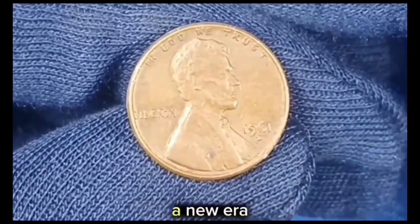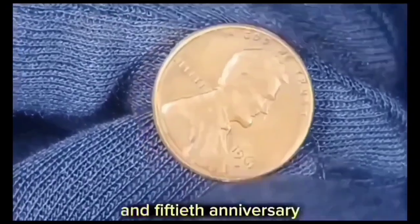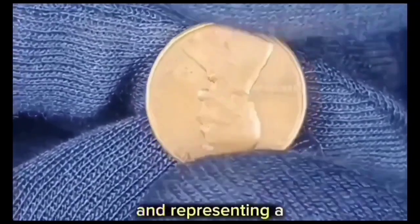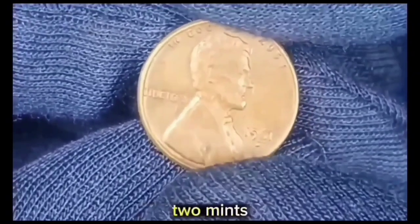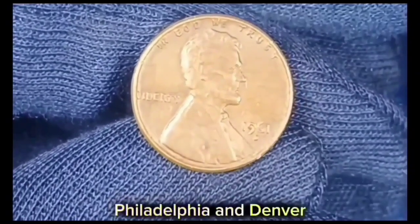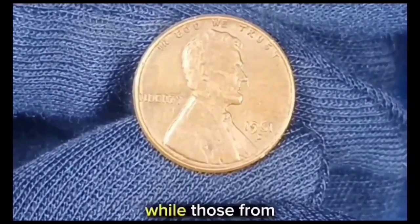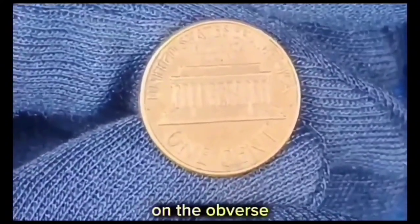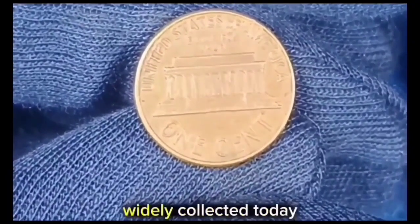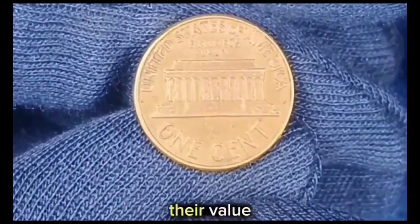This change marked a new era in the coin's design, aligning with the 150th anniversary of Lincoln's birth and representing a more modern tribute. The coin was struck primarily at two mints, Philadelphia and Denver. Philadelphia minted coins do not carry a mint mark, while those from Denver are marked with a small D beneath the date on the obverse. Both versions are widely collected today, but condition and rarity play a big role in their value.